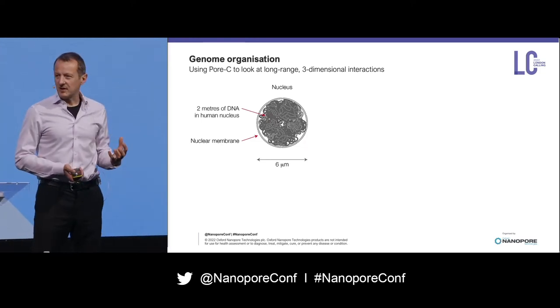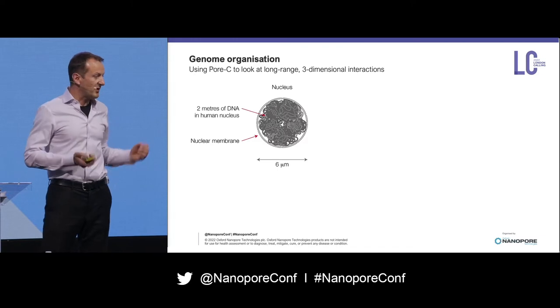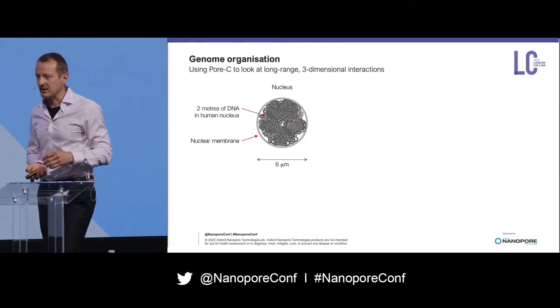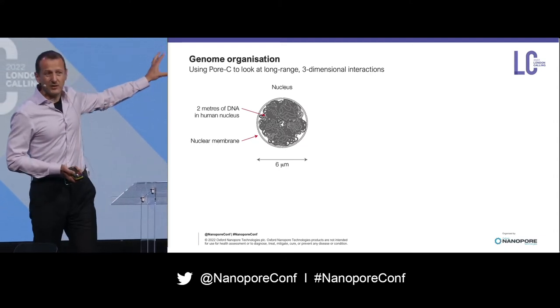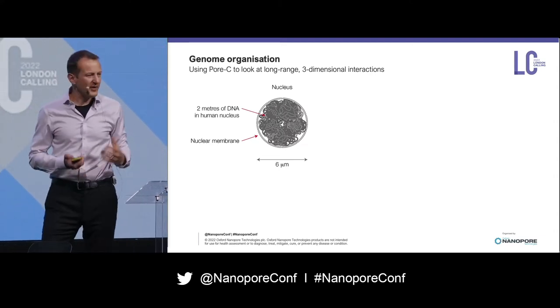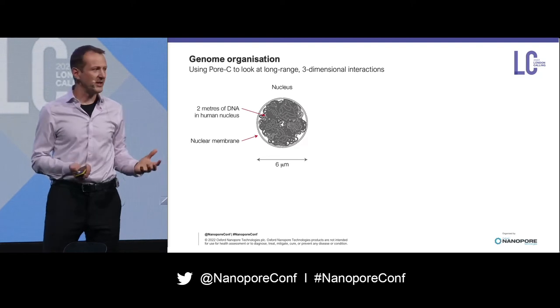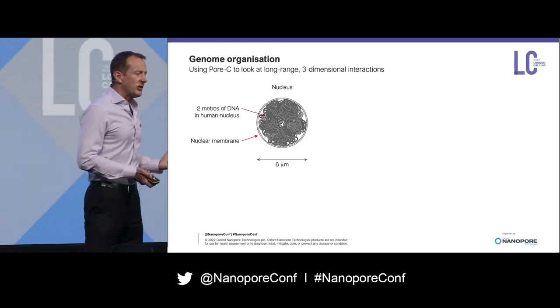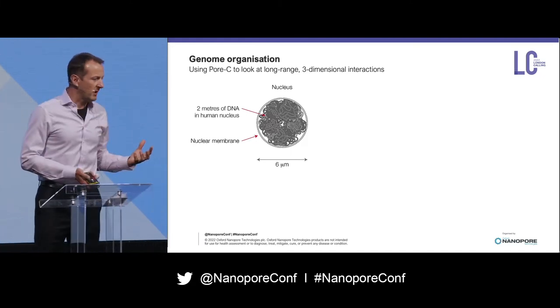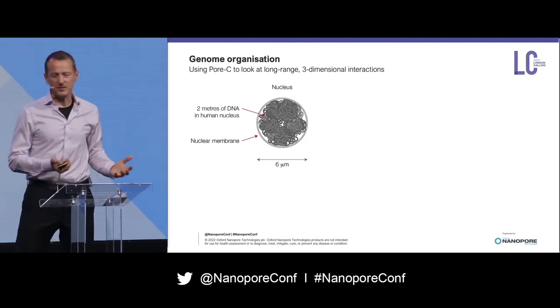And the way that this has to be done is that the strands have to be very thin in the first place, which they just happen to be, but they also need to be folded up. And so you get something that looks much more tangled. But in fact, the tangling isn't random at all. It's not really a tangle. It just looks like that. The regions of the genome that are close together in three-dimensional space are there for a reason. It's not a random folding.